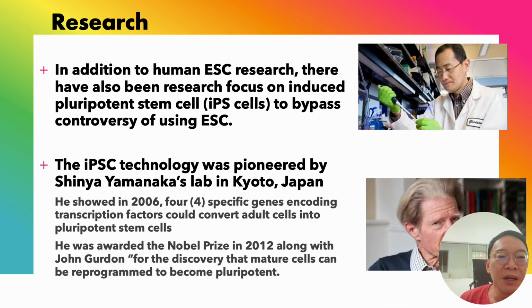So in addition to human embryonic stem cells, there has been research focused on induced pluripotent stem cells to bypass the controversy and ethical issues of using embryonic stem cells, of course, right? Because you're killing an embryo. The iPSC technology was pioneered by Shinya Yamanaka's lab in Kyoto, Japan. He showed in 2006 that 4 specific genes encoding transcription factors could convert adult cells into pluripotent stem cells, right? So using 4 genes, he can convert your adult cells to your embryonic stem cells from when you were in your mother's womb, day 4 to week 10 of pregnancy.